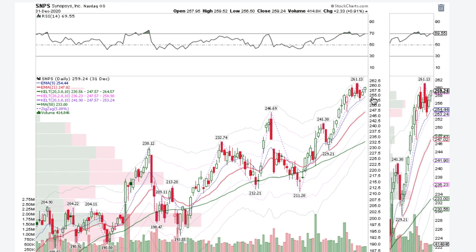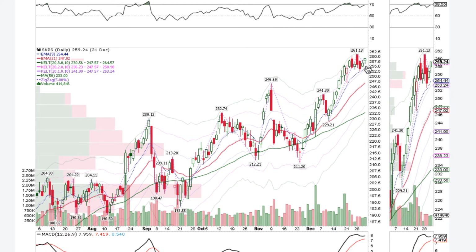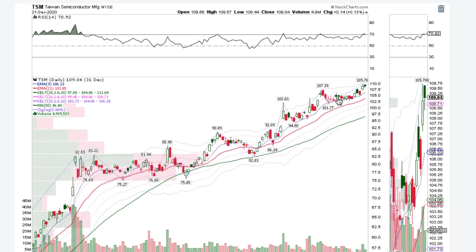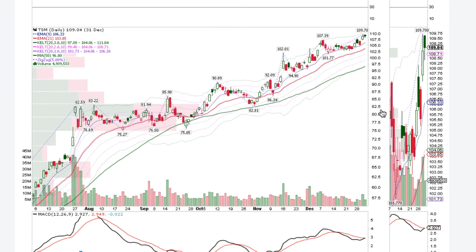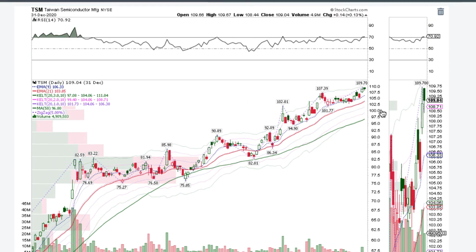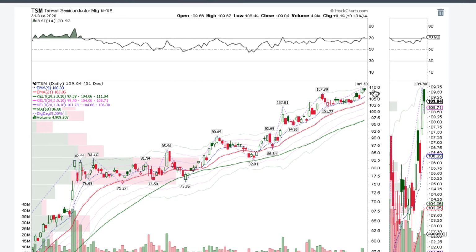Synopsys, another day trade look to the setup, maybe a follow-through trade. If you're already in it, tighten your stop, bring it up underneath Thursday's low. From your stop below the 9 EMA, just tighten it up a bit as RSI is trading a little hot at the 70 level. Taiwan Semiconductor, after a 3-week tight consolidation, looks like it's going to continue higher as well. Volume increasing on Wednesday and Thursday. MACD's turning, stochastics rising. I know a lot of people like this one, looking for a follow-through.